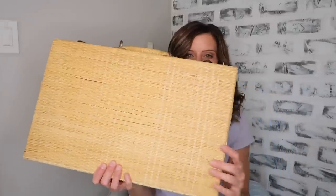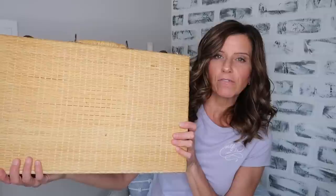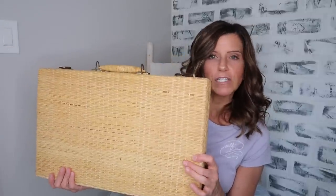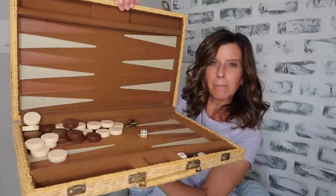So the last two things I got, I think I showed one in one of the clips. First of all, I'm always looking for wicker and texture. I love this lighter wicker. So when I saw this, I was like, oh, that's pretty cool. When I opened it, it is a backgammon game.